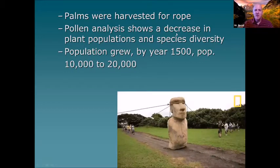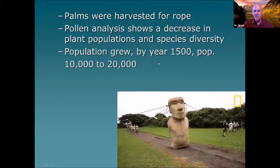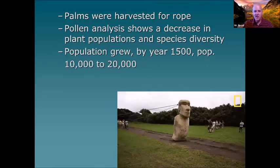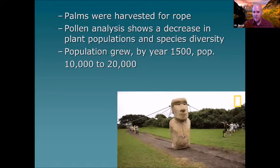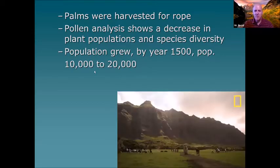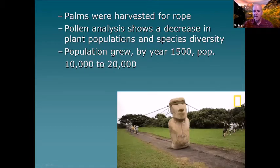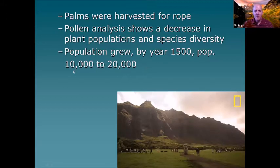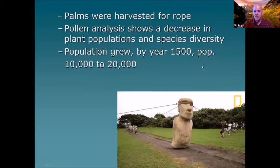Pollen analysis shows a decrease in plant populations and species diversity over time, and the population grew. By the year 1500, 300 years after they had colonized the island, they believe there are between 10,000 and 20,000 people. That's a pretty big estimate, but again, you're doing archaeology, and it's kind of hard to figure out exactly how many people. But that's their estimate. That's a lot of people for an island that size, so it could support them.